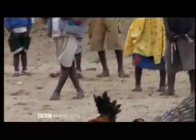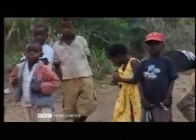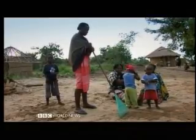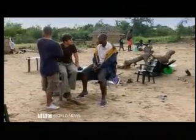Just a fraction of the money from tourism has been invested in this community. And the government has so far blocked the Bazarutans' plan to start up their own tourism business on the island. Do you feel that you've been let down? Do you feel that you've been lied to about the benefits you would get from tourism? We had plans to build a campsite here that would have benefited the community, and it would have increased our income. Now we're dependent on others for money.